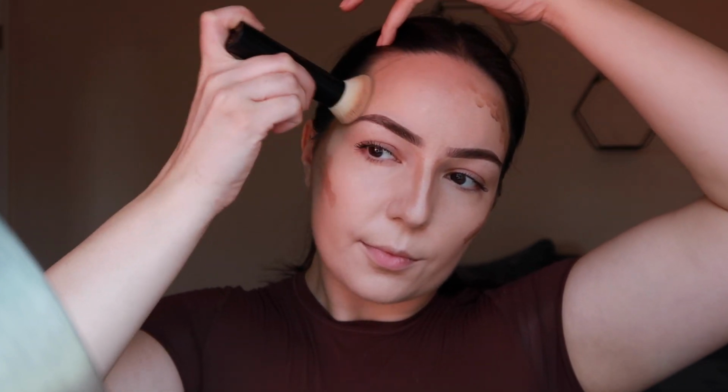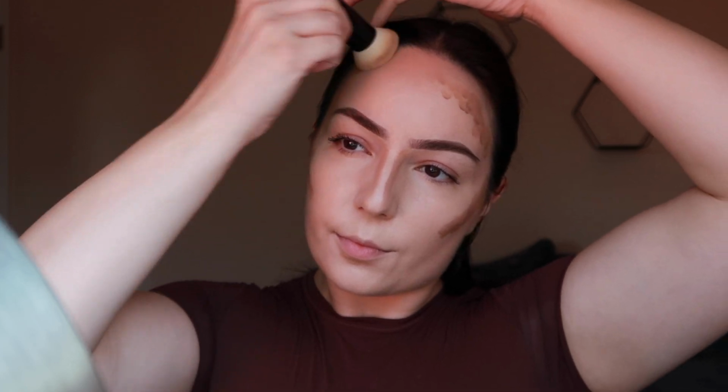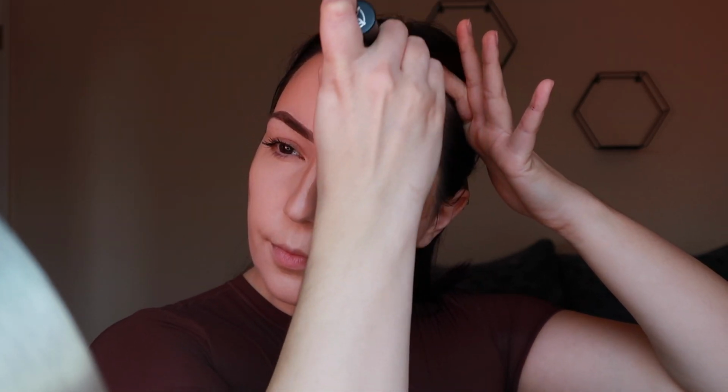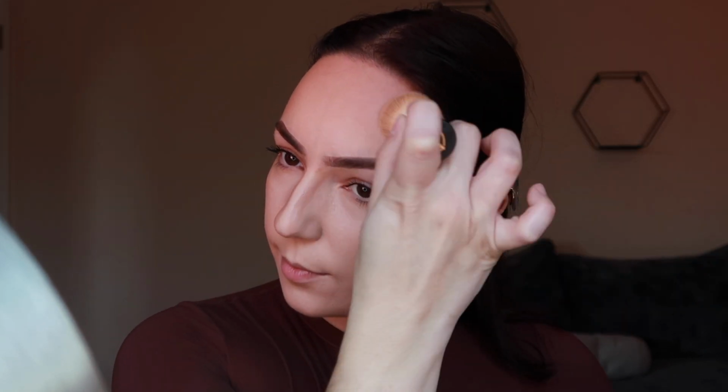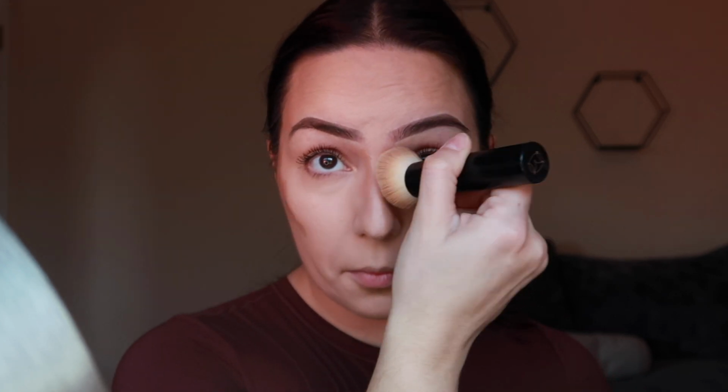But once again, what are we doing? Pat, pat, pat. Never swipe. You can swipe sometimes, but don't always because it will move product around. So that's why I recommend patting, because it'll keep everything in place and not move around your makeup or give you those little sparse looking areas, if that makes sense.